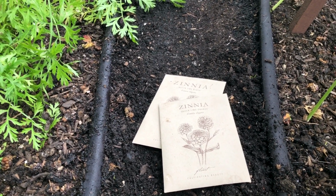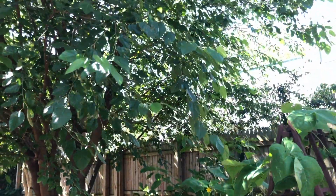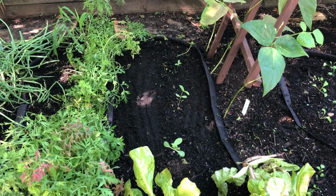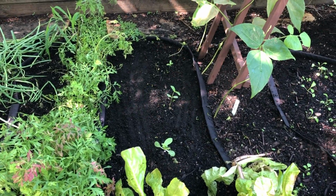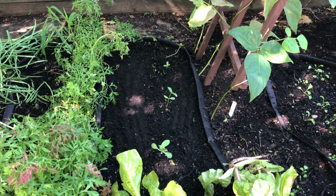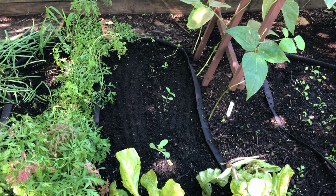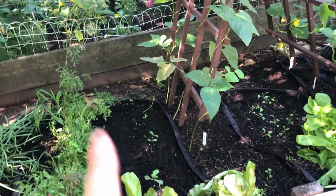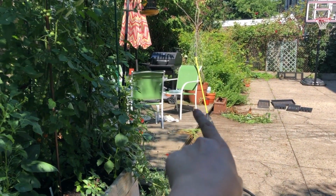And again, this is really on that edge of where the tree shades it. So I don't really know how the zinnias are going to do there, just because they are definitely a full sun crop, almost tropical in their nature. So they need a lot of sunlight, and I don't know if they're going to do well over there. And I may end up planting some seedlings over there in that pot.